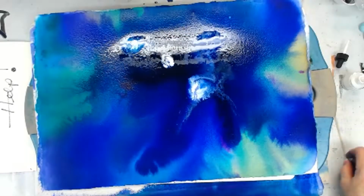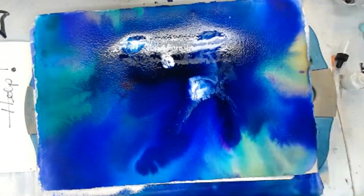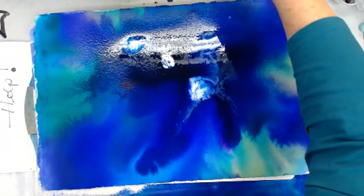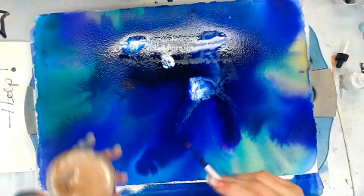But let me do this. Let me take a thinner brush. Get my rose gold jazzed up a little bit. And I'm not going to put a lot of this in there.